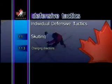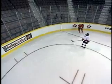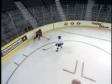Changing directions. Being able to quickly change direction gives a defender the advantage of maintaining close contact with an attacker. Pivoting, transitional skating, and turning are keys to maintaining optimal defensive gap while limiting offensive opportunities.